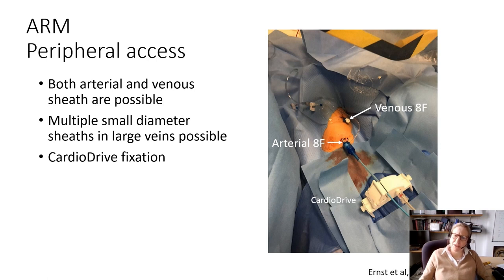You see here the cardio drive that is necessary for the magnetic system, so you can use the mechanical drive for the forward-backward movement. The magnetic system, or the magnetic field, only turns the direction of the catheter, but not the forward-backward movement. That's the mechanical one. But you can easily fix that to the side of the arm and then align the arm when the magnet's coming in to navigate position.